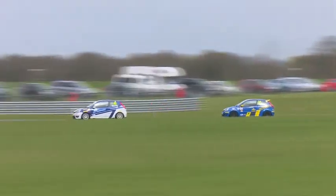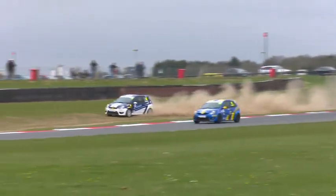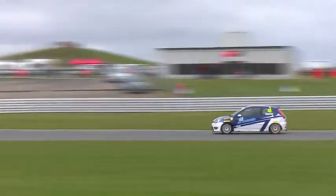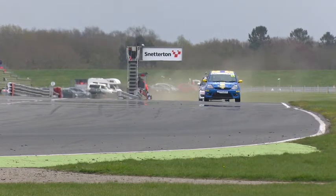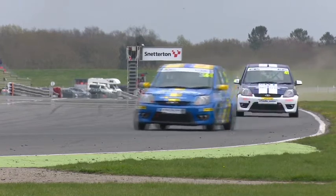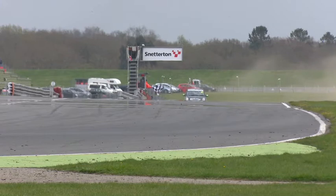Next they've got to do the 90-degree bend at Murray's. Thompson goes through but runs wide, and Michael Higgs has got the momentum and comes through. Thompson rejoins the track in second place. He was under big pressure from Higgs, who goes through and takes the win. Michael Higgs makes it a double here this weekend at Snetterton. Erin Thompson with second position, a brace of seconds for him, will cement the championship lead leaving Snetterton.